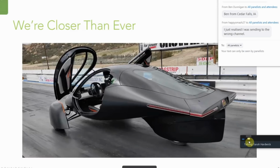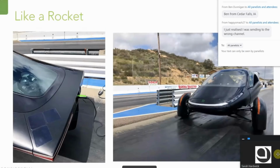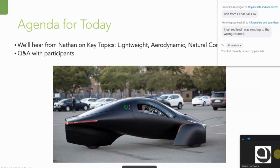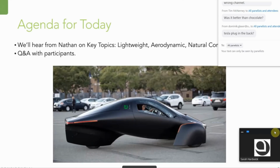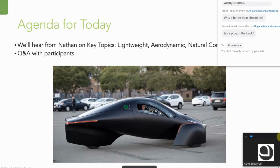So no one knows that feeling better than Nathan Armstrong, who is our Chief Technology Officer. He has been around since the beginning, and he has seen that evolution of the company. So we're going to be hearing a little bit from him. He has some great experience. He's a mechanical engineer. He's worked with some of the top EV brands in the industry, and he actually was an engineer on the International Space Station.